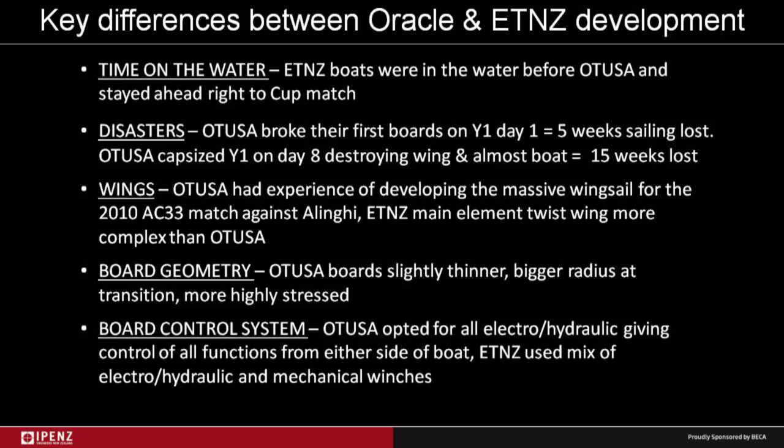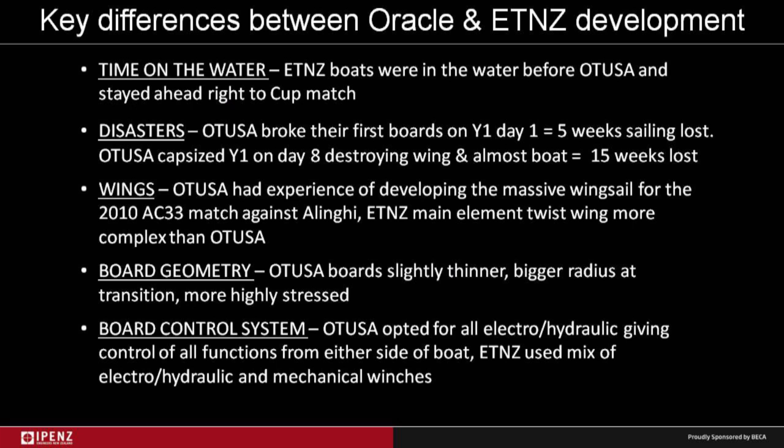So the wing, I think, was a big plus for Oracle, and ultimately that wing proved to be tunable during the Cup. The board geometry, there wasn't much in it there. I think Team New Zealand were always ahead on the board philosophy, the design of the boards for stability. But Oracle, I think, ended up with slightly thinner, smaller boards running at a higher level of stress. And that was partly because we'd had such a bad experience with the first boards. We invested a lot of time and effort into a big test rig to pre-test the boards before they went in the boat. And the board control system, I think, was reasonably slick, and we just talked about that a moment ago.